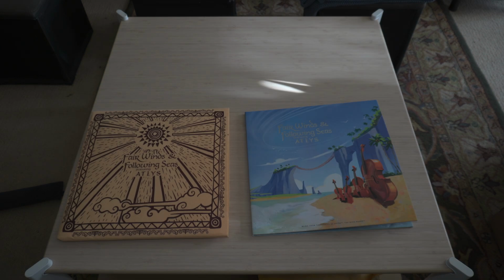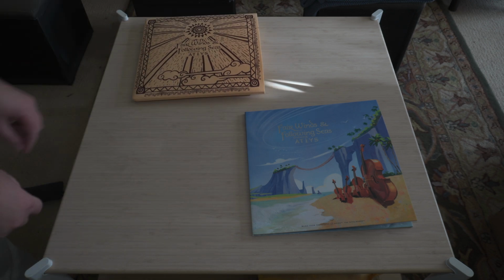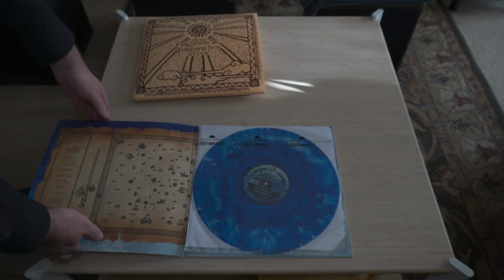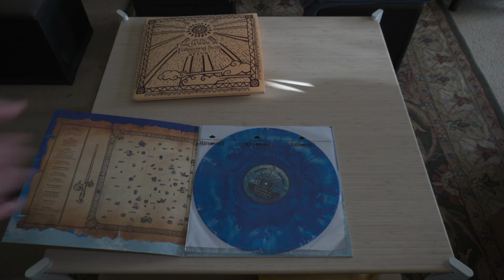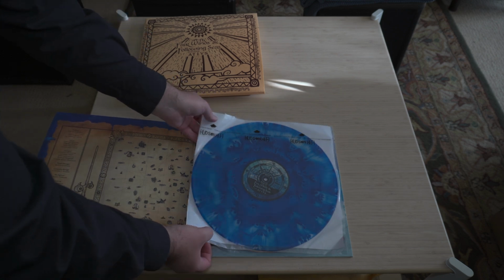Okay, so now that the shrink wrapping is out of the way, let's take a look at the slip case and the two LPs that are in there. Pro tip, be careful when you take it off so that you don't do what I did and have the LPs actually fall off and slightly hit your table, because when you do take the wrapping off, they will simply be like this, not actually in the slip cases. So be careful, they'll go flying.